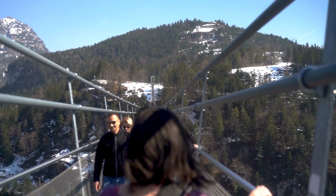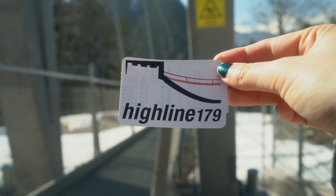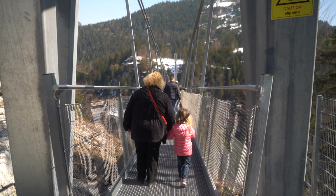It is 110 meters above the A179 highway, for which it gets its name. It's 403 meters long and can hold 500 people at a time. How about we cross this thing, huh?